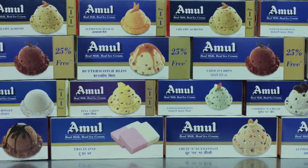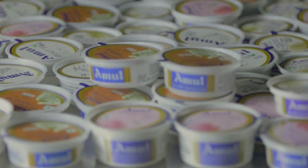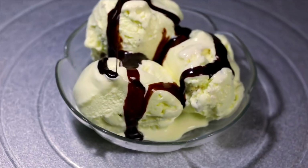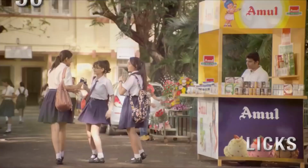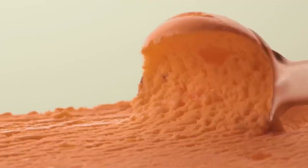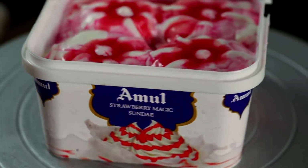Amul serves delicious ice creams which are made in the state-of-the-art 17 ice cream plants situated across India. Do you know a 125 ml serving of regular vanilla ice cream can be a good source of nutrients such as calcium and vitamin A? Oh, I was not knowing this. Did you know that it takes about 50 licks to finish a single ice cream cone? After seeing so many yummy ice creams, I just feel like having some ice cream.